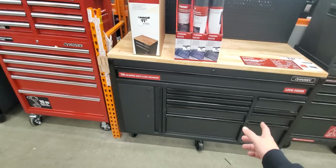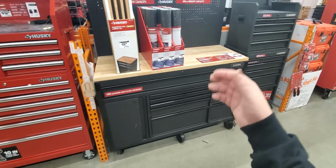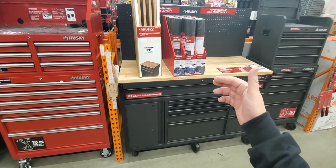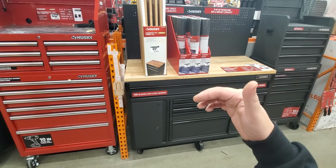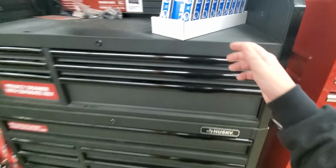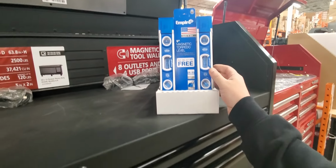$798 for the Husky here. The Milwaukee mobile workbench actually dropped $50. It's down to $648. All right, I think it was $699. Now it's $648. So not that helps. They still got these here. I don't know what the price would be.